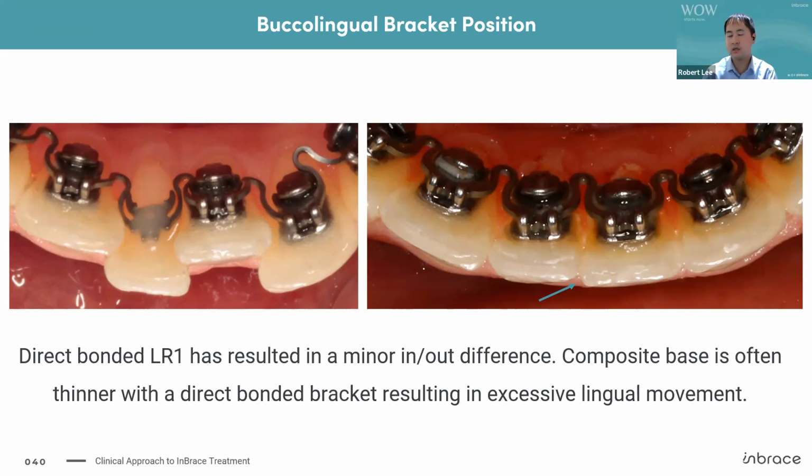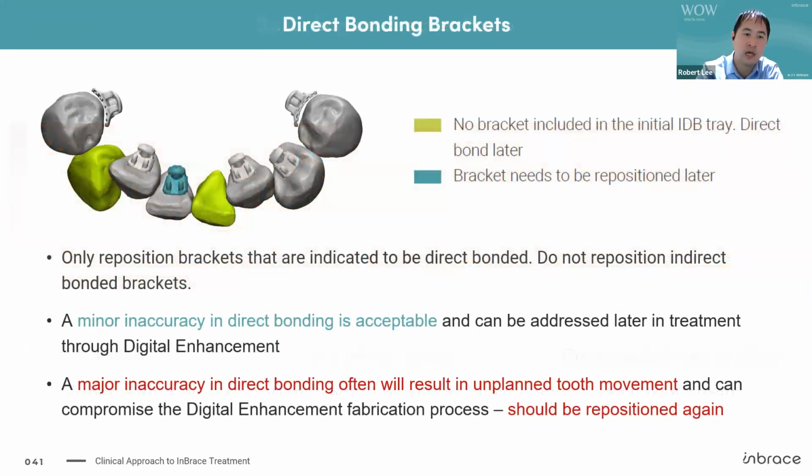It's just if you wanted to get it a little bit better during your stage 1 and stage 2 as the initial wires unravel. But the most important thing, again, to me is that the brackets are roughly centered on the tooth mesial distally. I would say that's like number 1. And then also occlusal gingivally, so that you're not having to create such a large step in the wire as the digital enhancement wires are fabricated.